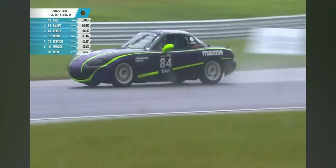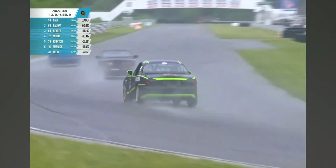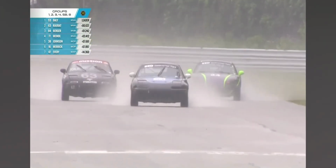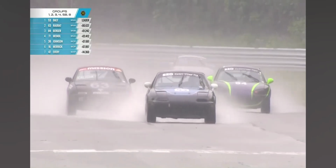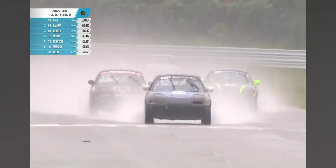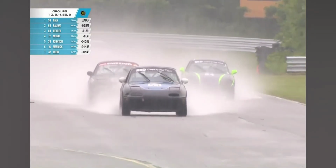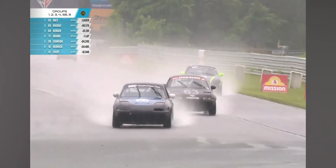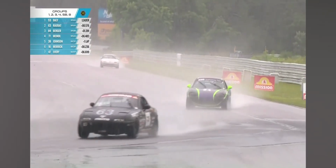So the other question was, where can you find the group descriptions? And that's your bailiwick, isn't it? Basically, you can just go to the SVRA website, SVRA.com. Groups 1, 2, 3, 4, 5B, and 8 are basically small to medium bore production cars that run similar lap times around the track.